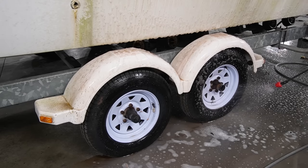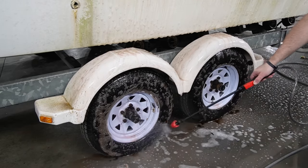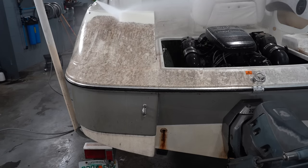And moving on to getting all the algae and dirt removed, I'm simply using our M.A.D Detailing Extreme All-Purpose Cleaner diluted 4-to-1. And then I'm going to simply spray it off with a pressure washer, and it's really satisfying to watch, so I hope you guys enjoy.